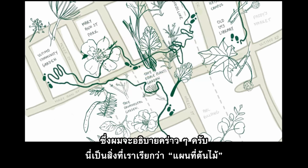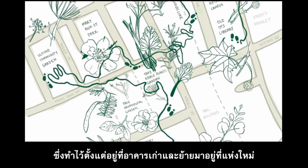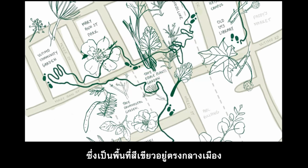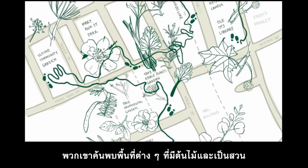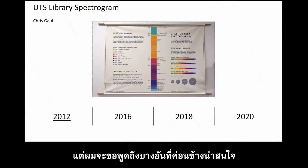This is what we call the Planty Atlas. So we had a couple of creatives come through and create a map which went from the old library to the new library, which is all the greenery that is in the middle of the city. So they discovered all the pockets of plants and gardens and things, and then created a map. But I'll go through some other ones.